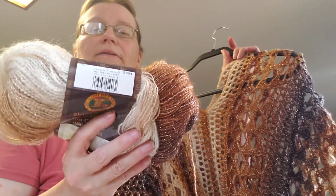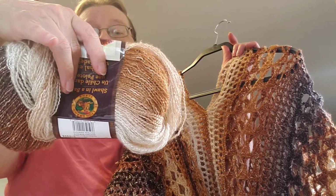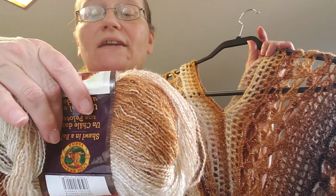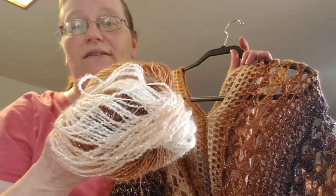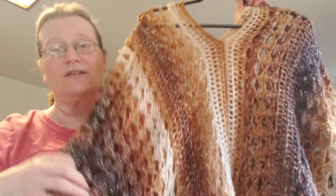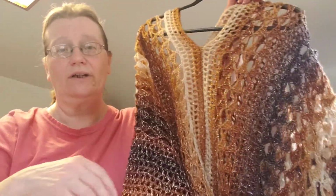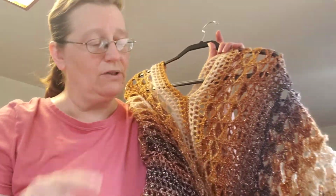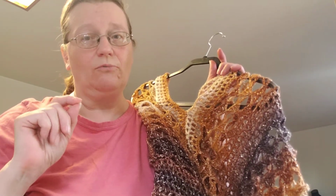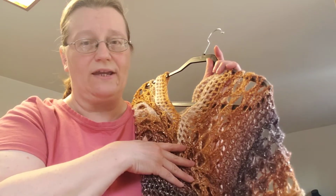This has got 61% cotton, 34% acrylic, and 5% sparkles. So I really liked using this for this poncho. It came out really nice. The only thing I would do is I use an H hook, which is perfect for this weight.